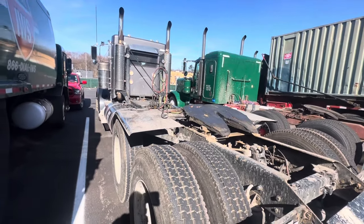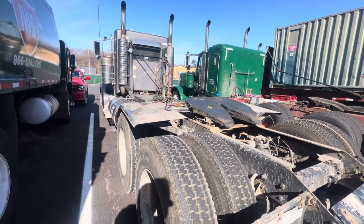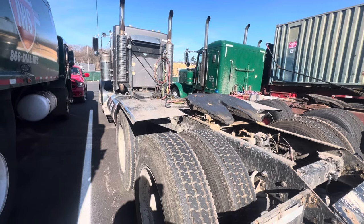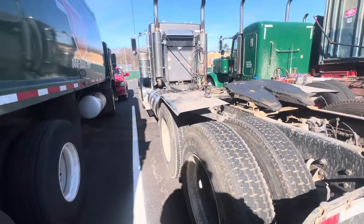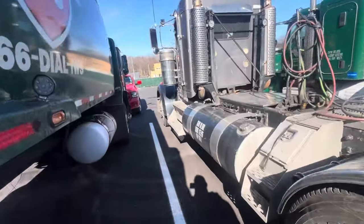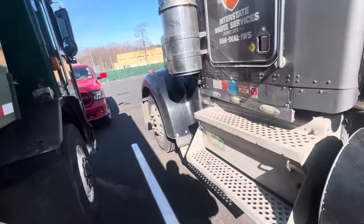But this truck, I remember this going down to Englishtown to the truck show when we used to have the truck shows down at Englishtown. That was such a great event. I used to love going to that every year. Me and my father-in-law would go to that event. But I remember seeing this truck. This truck is really, really a nice truck.